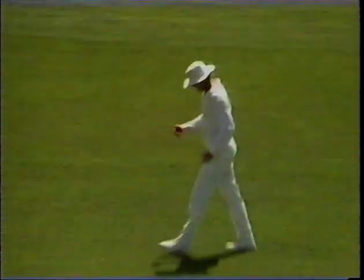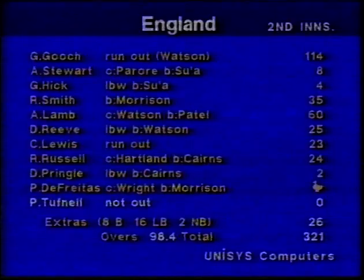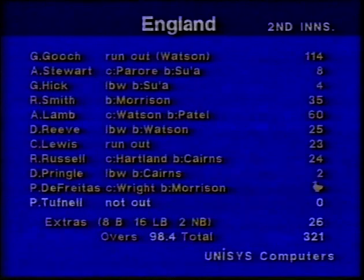And fair enough, DeFreitas going for it. I think England are in pretty comfortable territory, and they'll be looking forward to having a bowl out here. So the England second innings was concluded in an hour and 10 minutes on this fourth morning, with Lewis, Russell, Pringle and DeFreitas the players to be dismissed.